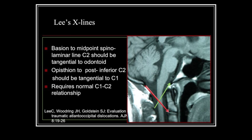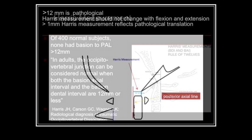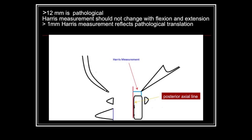And Lee just drew a line from the basion, that yellow line, to the midpoint of the C2 lamina, and the odontoid process should lie in front of that line. If the odontoid transgresses that line, you have instability. Now, the Harris measurement is particularly important. That's from the basion to this posterior axial line, and that measurement should be less than 12 millimeters or you have instability. But using this measurement allows us also to see if there's any translation between the skull and the spine. So this is the Harris measurement then. One is between the basion and this posterior axial line, and another is between the basion and the odontoid.